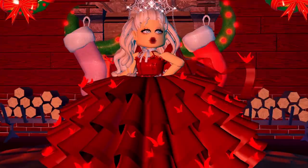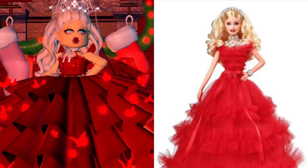I hope so. This is the outfit. I actually really do like it. I think it looks really accurate and cool. I'm going to put them side by side and let's see what you think. Do you think they look alike? I think they do, personally.